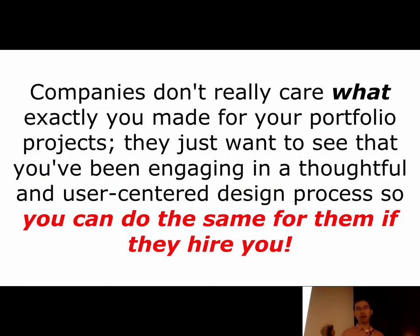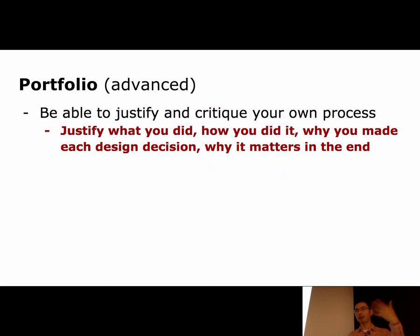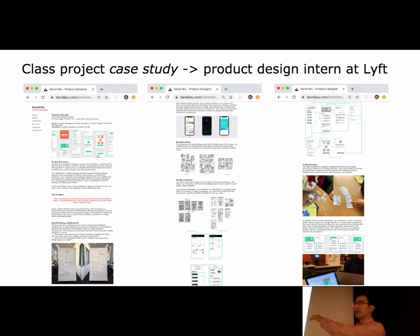Okay, so here's the big slide: companies don't really care what exactly you made for your portfolio projects, right? They just want to see that you've been engaging in a thoughtful and user-centered design process, so you can do the same for them if they hire you. This is what I was saying earlier: the exact thing that you made is not as important as showing how you made it, right? The process, not the critique. This is not as important as this. That is the most important thing, showing how you did it.